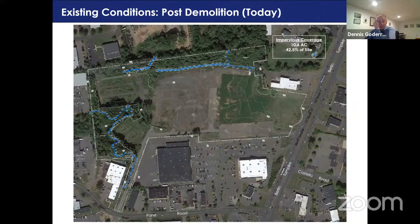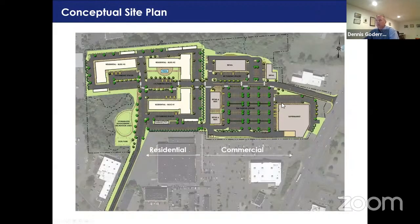So the property has historically been and is substantially disturbed. My client, the Grossman and Criterion partnership, is proposing a mixed-use development of residential and commercial uses. On the right-hand side is the Berlin Turnpike. Just off the map is Payne Road. On the eastern half of the site is a retail commercial development with general retail shops, a bank, perhaps some restaurant space, and a proposed supermarket. On the western half are residential buildings: 3 buildings of 4 stories with 269 residential units.